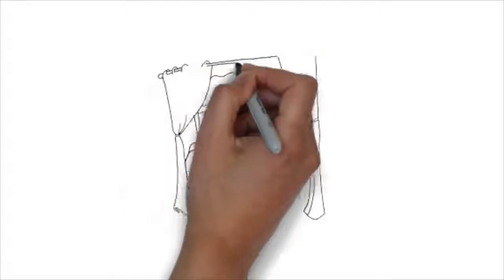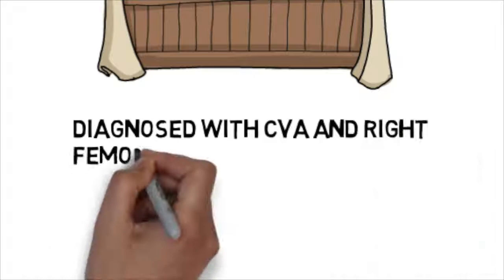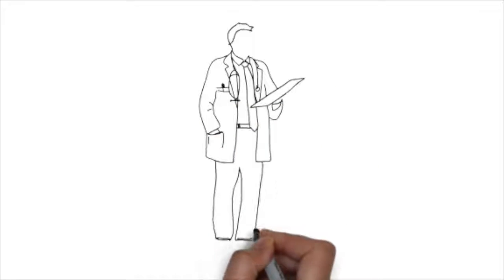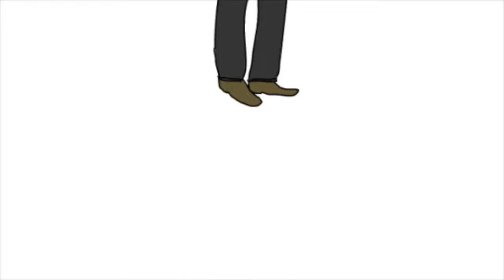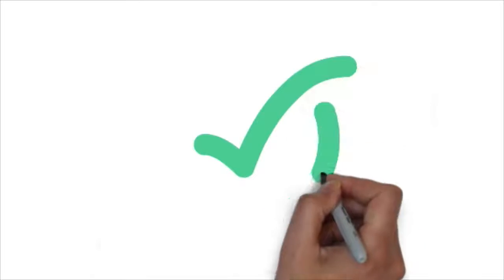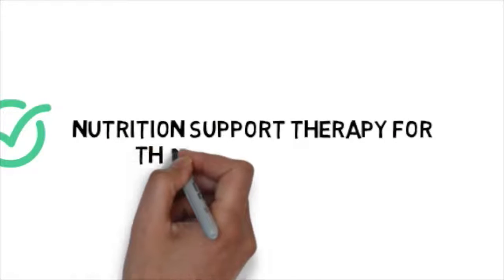A 77-year-old female diagnosed with CVA and right femoral neck fracture is referred to you, the nutritional consultant, on the third hospital day for nutritional build-up since the patient is unable to feed herself. To help manage this patient, we must first understand the nutrition support therapy for the critically ill.